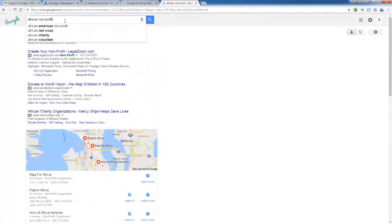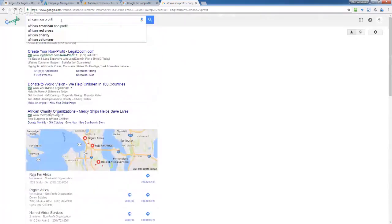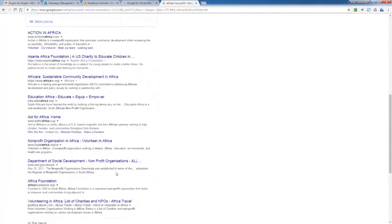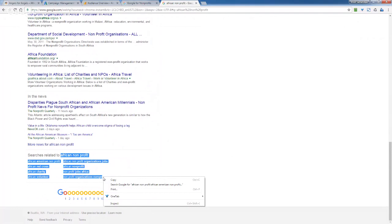When you Google something like African nonprofit, if you scroll down all the way to the very bottom of the Google search page, it's going to say searches related to African nonprofit. These are essentially the keywords that are most similar to the one at the top that you originally Googled that still get searches online. This is about as easy as keyword research gets. So if you're getting started, start Googling a couple of things you'd like to show up for, scroll down to the bottom where it says searches related to, and copy that entire list. You can just copy like that.